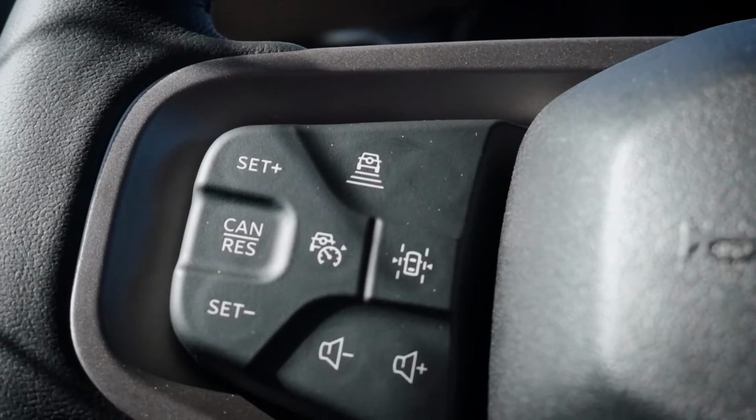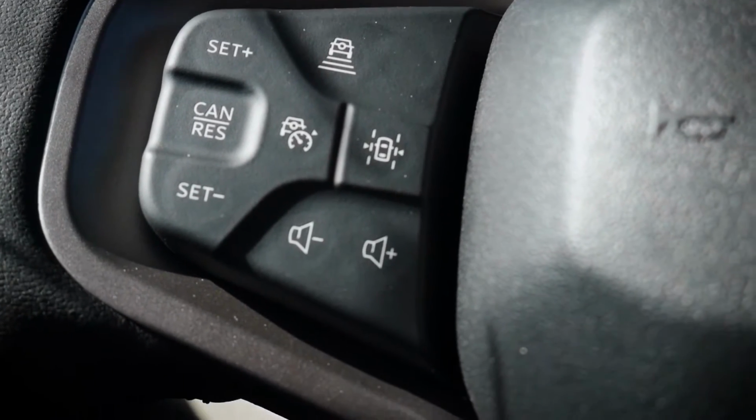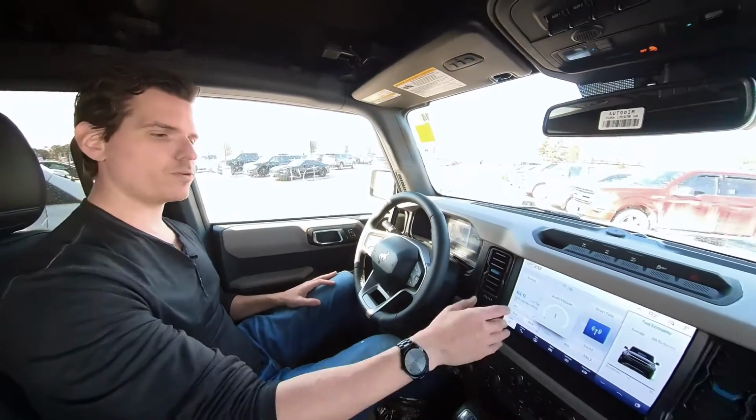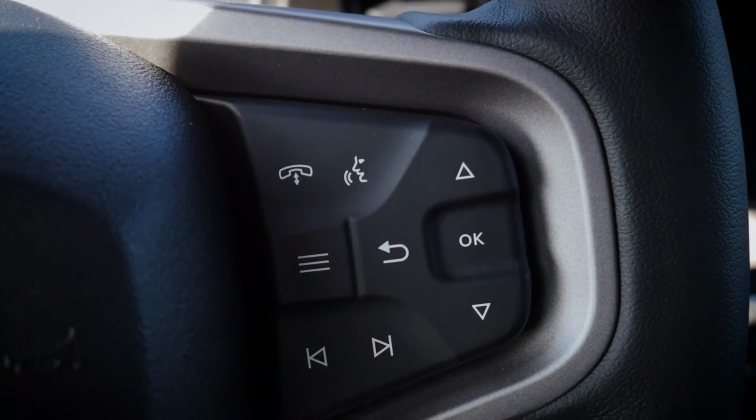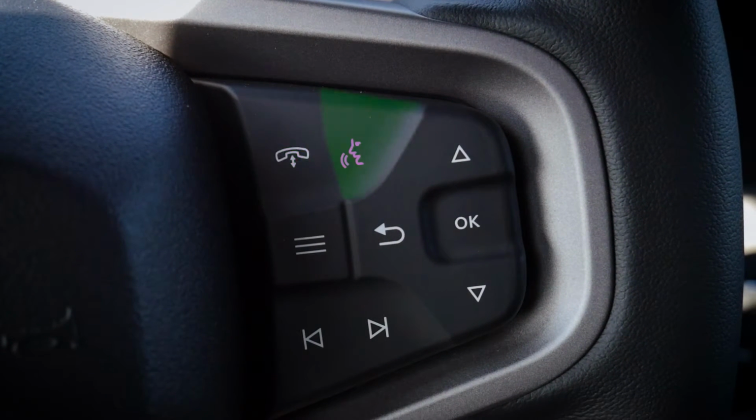So we can increase, decrease the volume using the steering wheel there, or we can adjust it directly through the screen there. So just underneath, we can adjust as necessary. On the right-hand side of that steering wheel, we can either answer or hang up on a phone call. We've got a voice command prompt, which is kind of neat because we can do things like change the station.